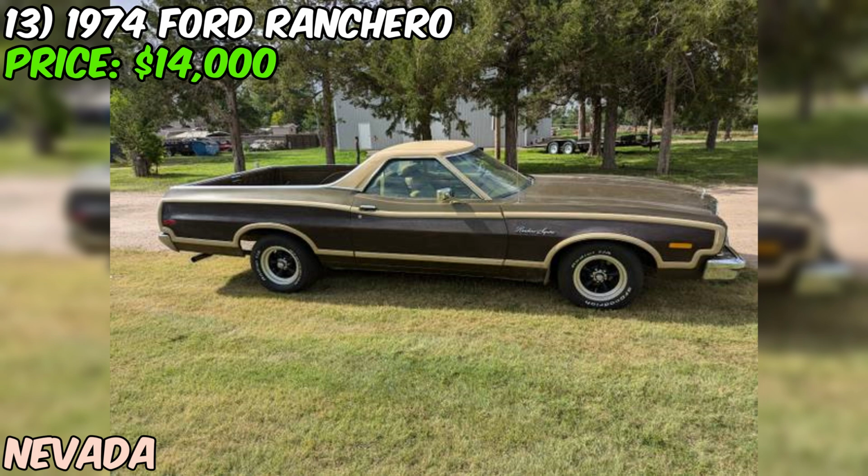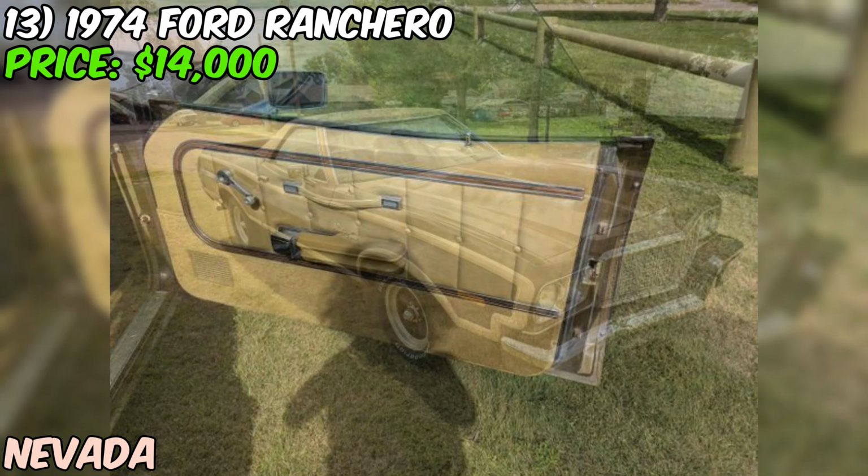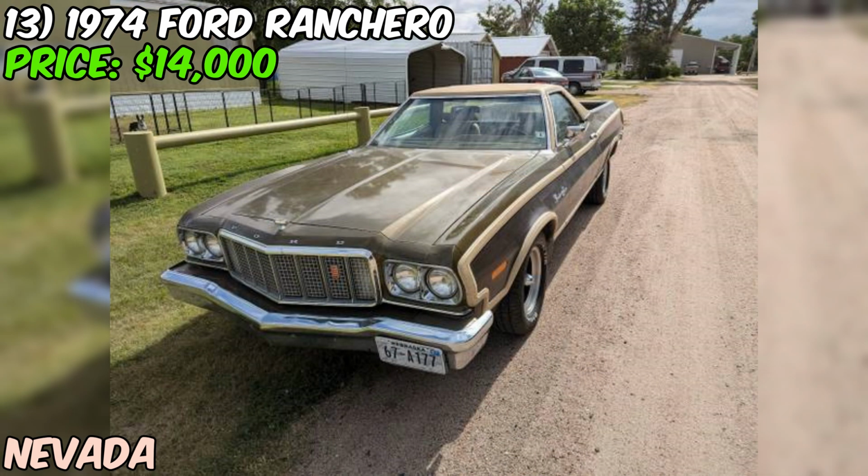The seller describes it as very good, and based on the photos and description, I have to agree. The interior is absolutely pristine, with a perfect dash, headliner, carpet, and seats. The radio is in great shape too, making it the perfect soundtrack for your next cruise.